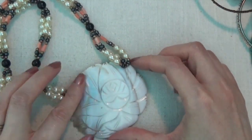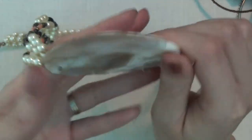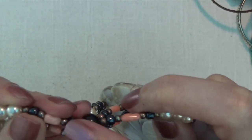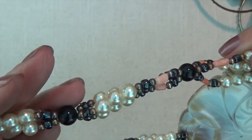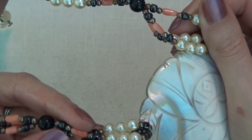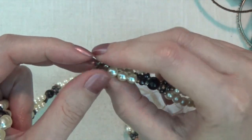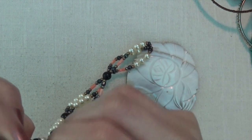Here's a necklace. It's a large shell pendant. Some carving in it. And then these are faux pearls and maybe glass. Not sure about these. These little pink ones might be maybe stone or glass. I don't know, I feel like they might be something. Here's the clasp. And no, I don't see any marks on that.